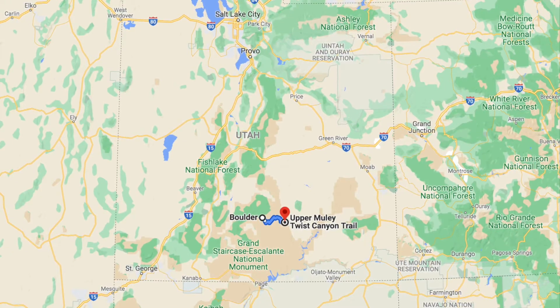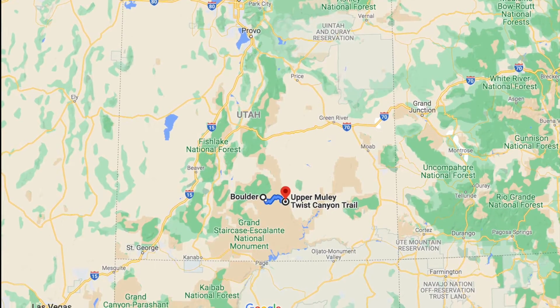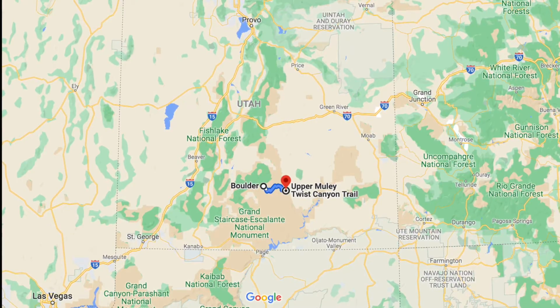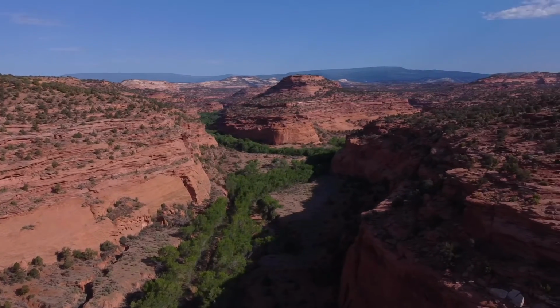So to get to the offshoot for Burr Trail Road, it's going to take over 4 hours from Salt Lake City, over 3.5 from Moab, roughly 4 from Zion, and it's about 30 minutes away from Escalante. So it is not close to much, but that is why I love this part of the world, and we are going to talk about that here in a little bit, about how few people we saw and how majestic these views were.